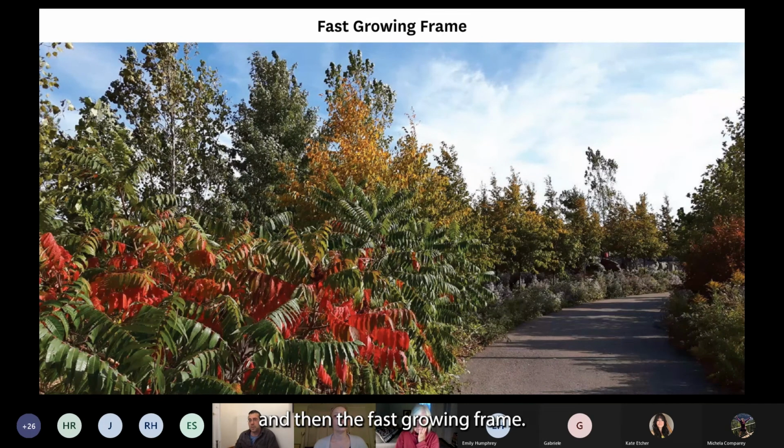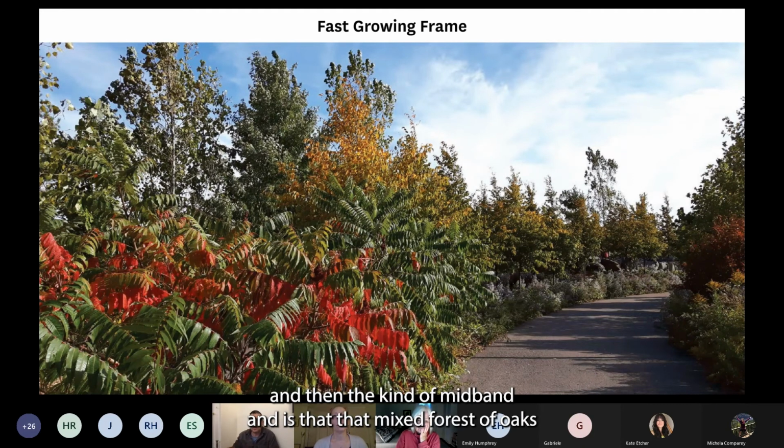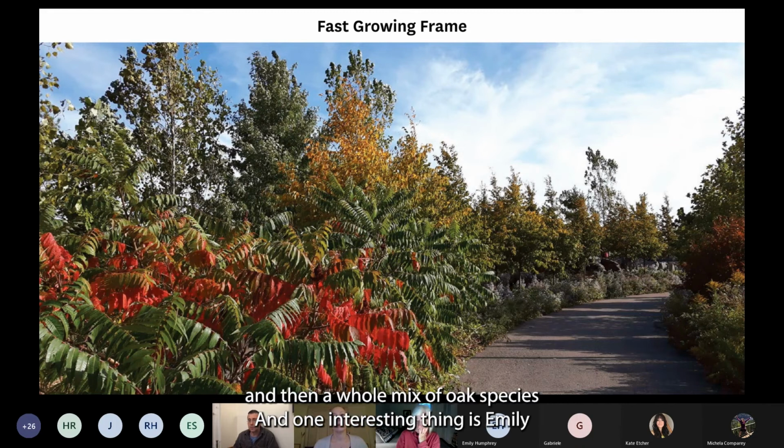And then the fast growing frame. So you can see in this image, there's a few poplars poking up with the green leaves. And then the kind of mid band is that mixed forest of oaks and celtis. So common hackberry is a prominent tree, and then a whole mix of oak species.